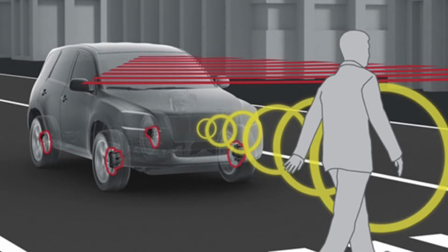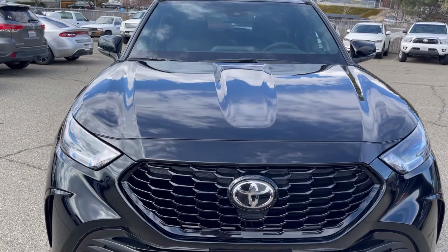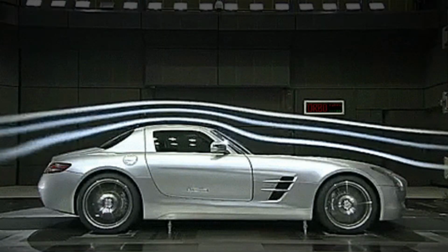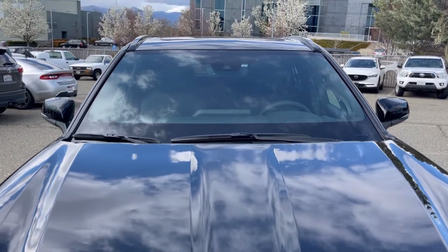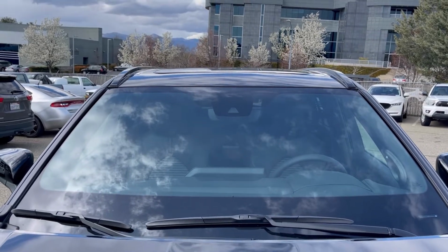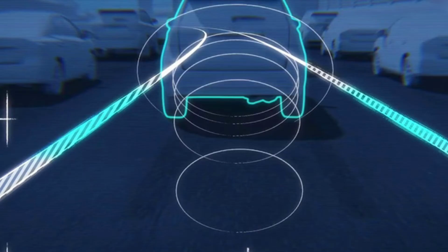And we come up and then we see this new Toyota New Global Architecture here, the TNGA, and you see these bold lines and these aggressive headlights. Also, that has a lot to do with your aerodynamics of the vehicle, but part of this is this new architecture that Toyota is doing. Coming up into the windshield here, we have another camera system and a radar system. Again, those are for the lane departure, the adaptive cruise control, the steer assist. Also, the lane tracing is all part of this here.